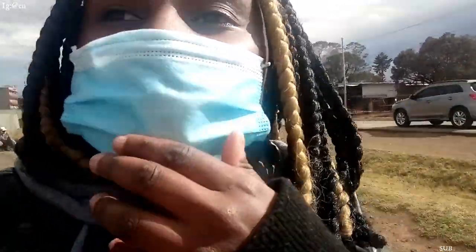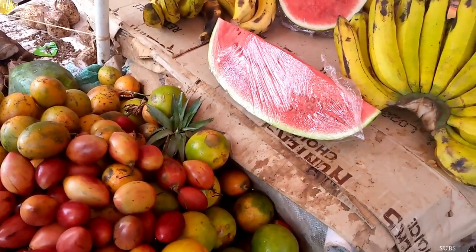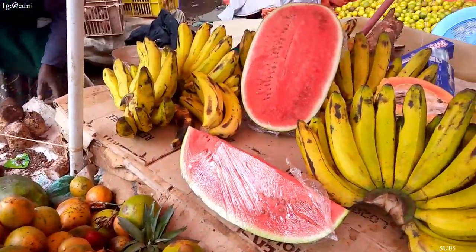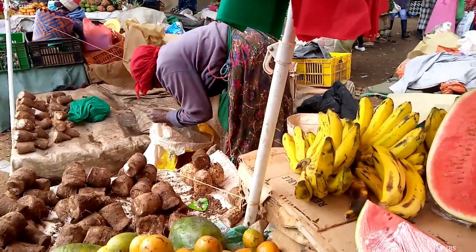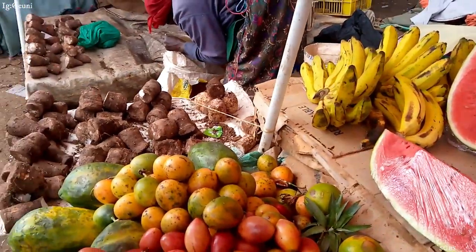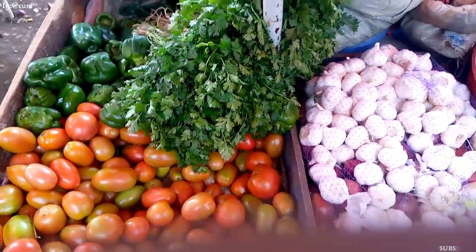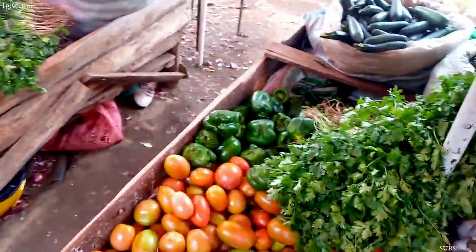So guys, I'm on my way to buy some groceries. So guys, I found a place where someone was selling very nice fruits and I decided to stop by to purchase some types of fruits such as tree tomatoes, oranges, mangoes and a watermelon. I also had to stop here to buy some tomatoes, coriander, garlic and green pepper.